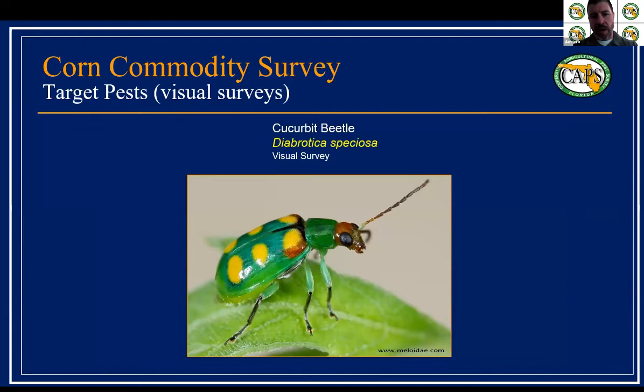Here's another visual target for corn commodity survey. This is the cucurbit beetle. It's going to feed on corn and other cucurbits. This is strictly a visual. We don't have a trap and lure for this one. But we look for it at all of our corn commodity sites.